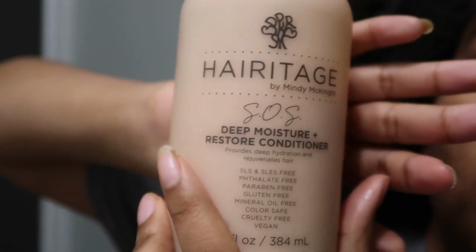Alright y'all, now that my hair is fully taken out, we are finally about to wash it. So for my shampoo and conditioner, I use the Heritage. This is my conditioner. I have two different ones.